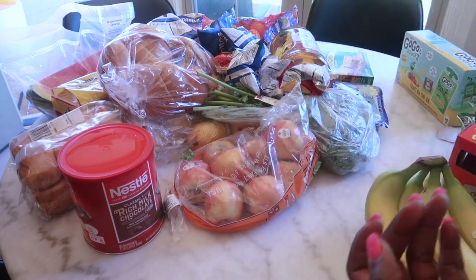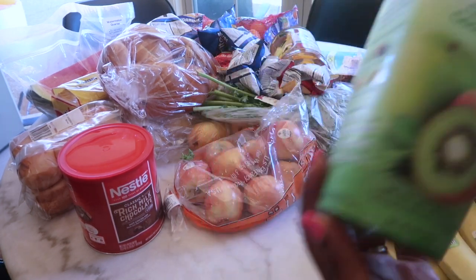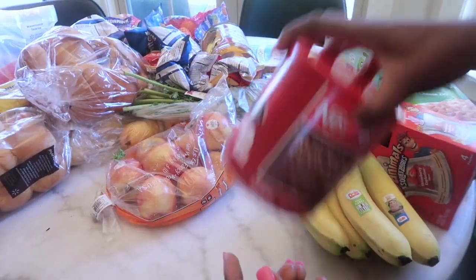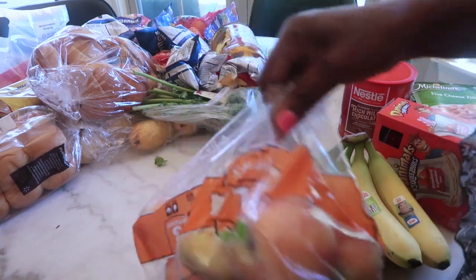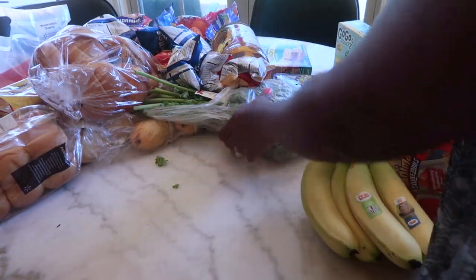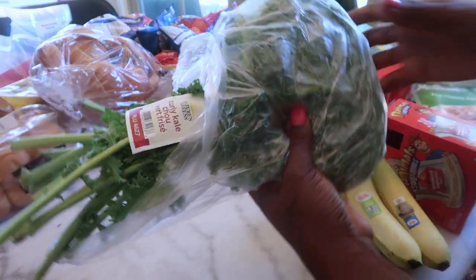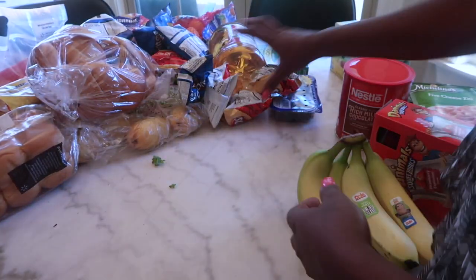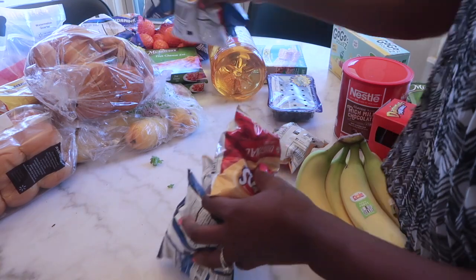The kids are drinking some right now. They love it. So yeah, let me show you. They're drinking some. They love it. So I got more of the hot chocolate. I got some apples or fruits. I got this kale, the curly kale for my smoothies. I love that. I got more chips.